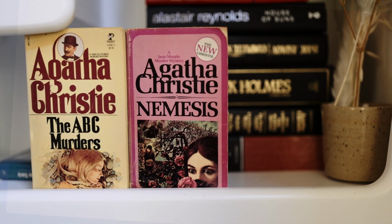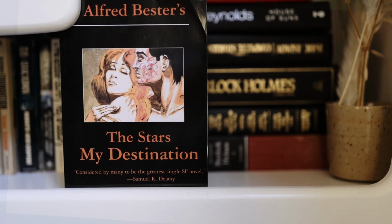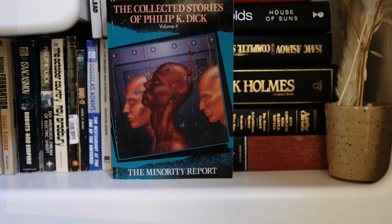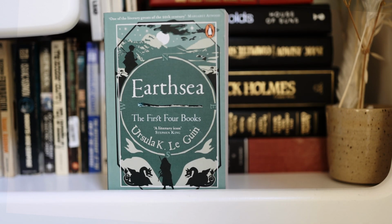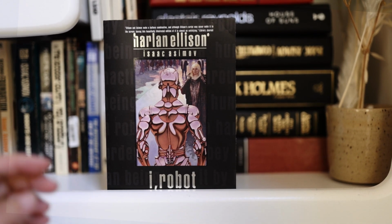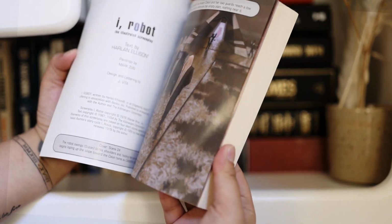Not science fiction, but The ABC Murders and Nemesis by Agatha Christie. 20,000 Leagues Under the Sea by Jules Verne. The Stars My Destination by Alfred Bester. Volume 4 of the Collected Stories of PKD. Burning Chrome by William Gibson. Earthsea by Ursula Le Guin. This is a UK Penguin edition of the first 4 books collection. And we have this illustrated screenplay of I, Robot by Harlan Ellison.